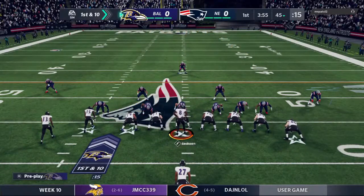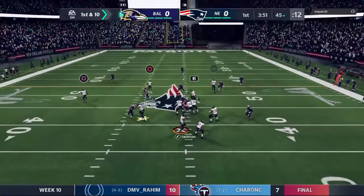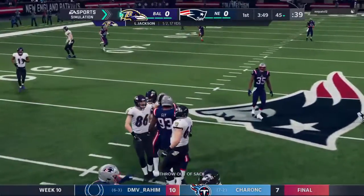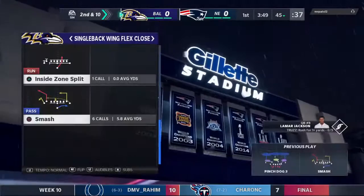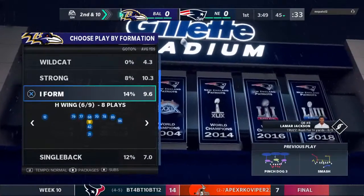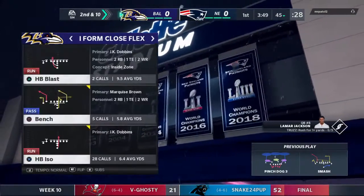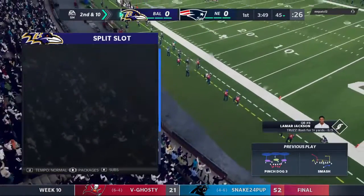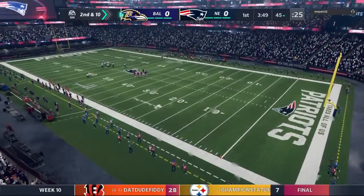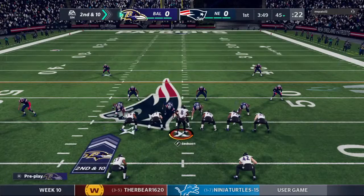So after 2 first downs, they get another here. 1st and 10 at the 45. To throw is Jackson. Hit as he throws there, incomplete. They've given up a few first downs on this drive, but getting the incompletion there, that should give them something to build on and maybe turn the tide. So after the incompletion on 1st, now 2nd and 10.